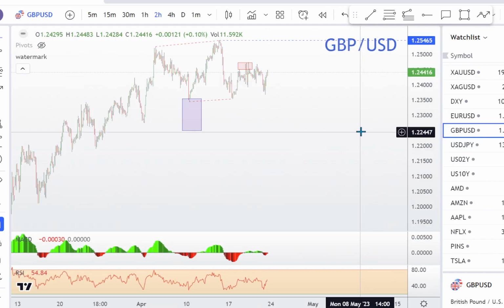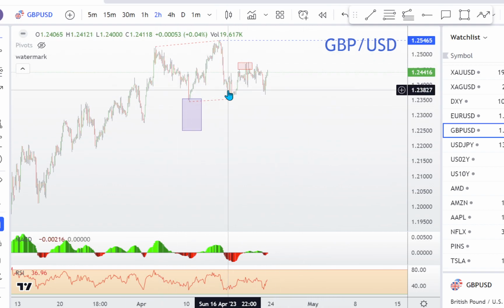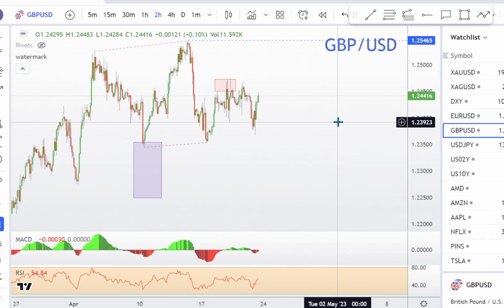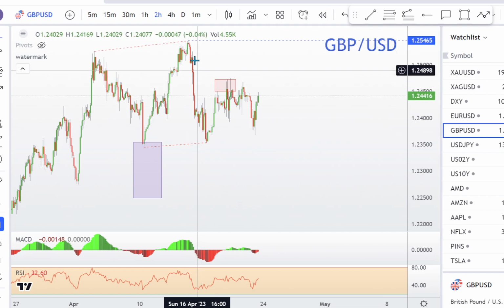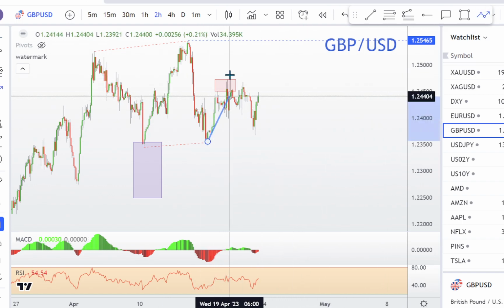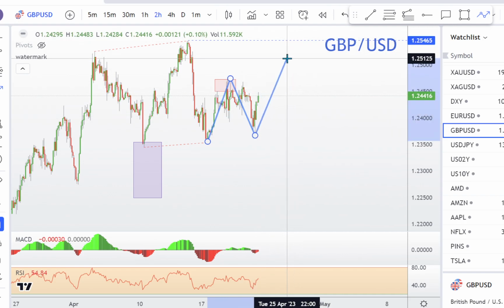All right, the pound. Now the pound's got a little bit of a different structure. It's possible that they just made this little running flat, because it's got the impulse coming down. So this one might be just heading up right now. So it looks like you got possibly 5 waves there, and then you got like a correction already, and now they're starting to come up.